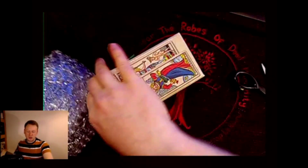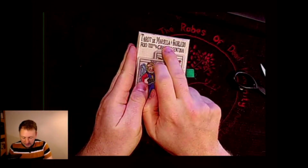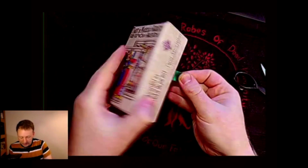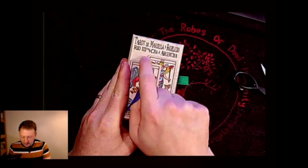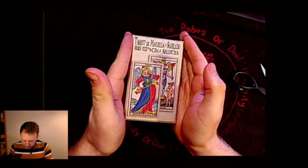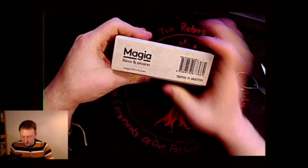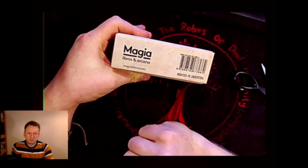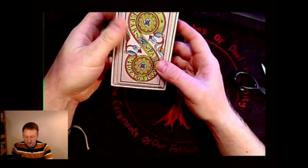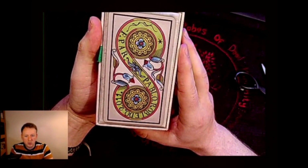Right, so this is the main thrust of the show. Here we go. So we've got the Tarot de Marseille by Pablo Robledo. I think this is the 6th edition. I like the Spanish, I'm not very good at it, but Argentina press, Magia Libros Arcana. Go and visit them. Printed in Argentina, and then a demonstration on the back box of the 2 of coins.